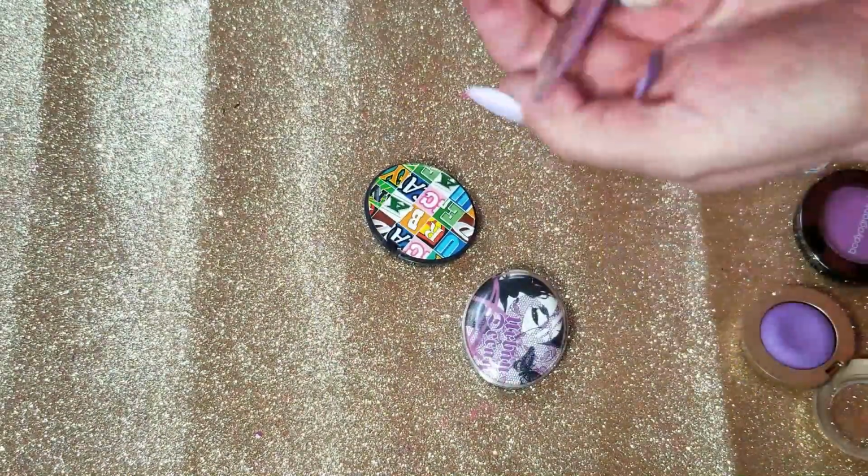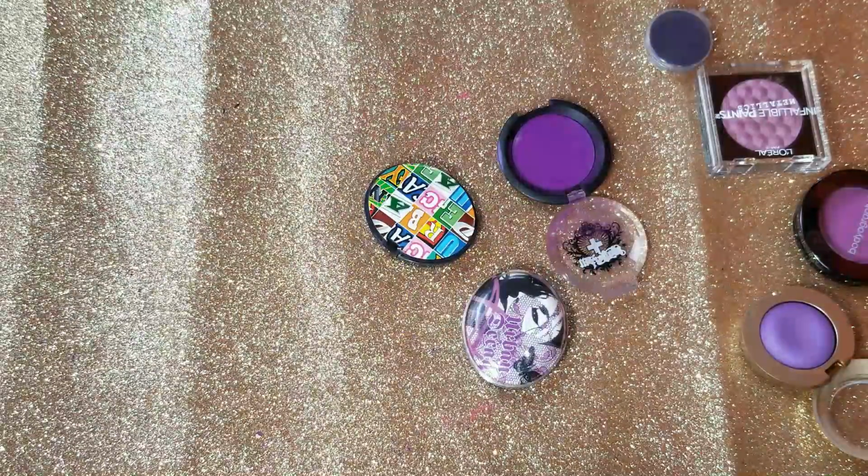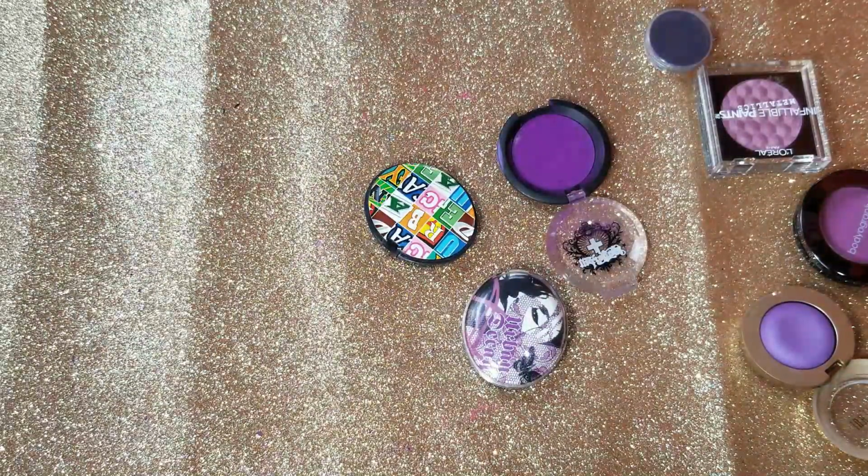There's my nail. How do you people do this with nails? They suck. So annoying.